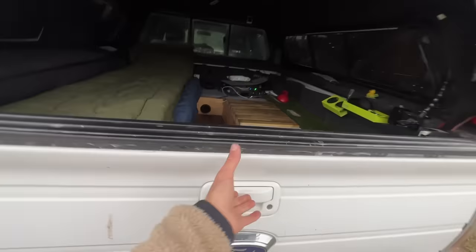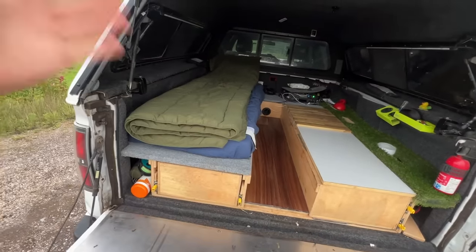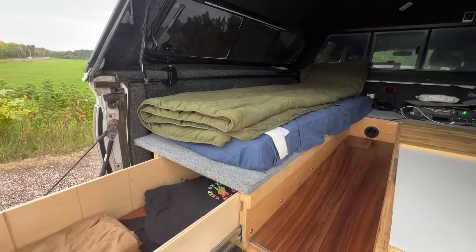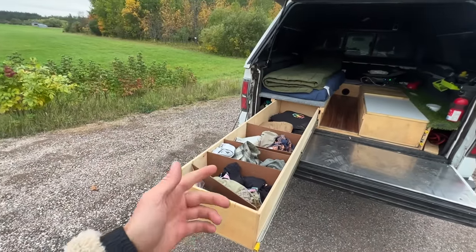One of my favorite features about this truck is the amount of storage that I have in here. Obviously, this is the vehicle that I usually take when I'm going on long road trips. Of course, you gotta have a pull-out closet. I mean, technically, is that a walk-in?